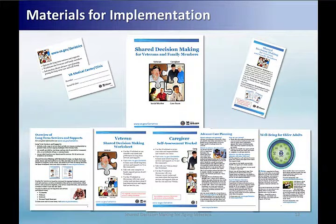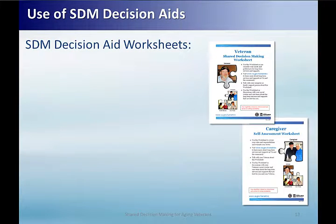This is particularly important for veterans who do not use computers. In addition, there are bookmark-style brochures available for placement in racks, exam rooms, or waiting rooms. The decision aids are an important part of the shared decision-making process. You may already be familiar with conventional decision aids used to make choices among screening or treatment options.